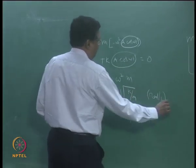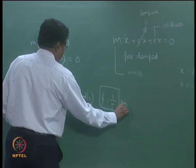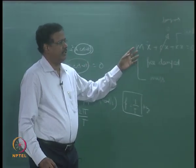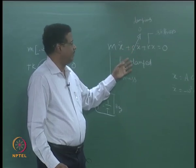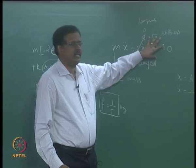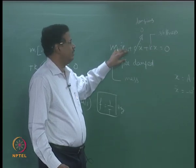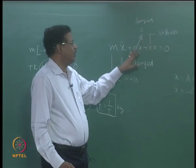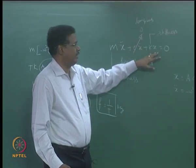f is equal to 1 by T. This f is given in hertz, T is given in seconds. This is clear to you. For a free vibration of any structure, this is damped, you will have three terms. First is the inertial term, second is the damping term, third one is the stiffness term. So this gives m into acceleration, c into velocity, k into deflection, which is equal to 0. If you assume c is 0, then the equation is m x double dot plus k x equal to 0.